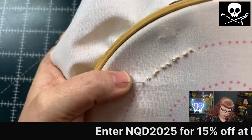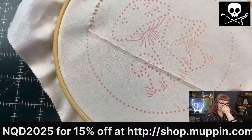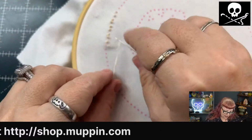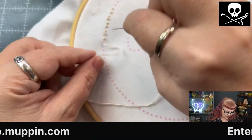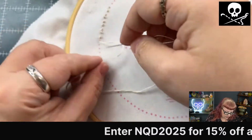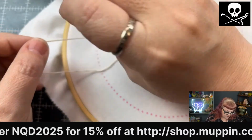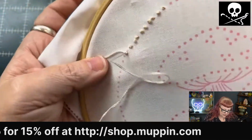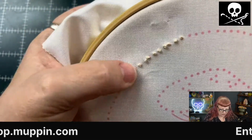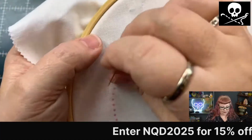So while we're doing this, there's not a whole lot of dots. Like at first you're probably like, that is a lot of dots. I don't know if I really want to make that many French knots, or in this case, colonial knots. But to me, this was a pretty easy looking pattern because it doesn't look like it has a whole lot on it. But your mileage may vary, as the kids say.